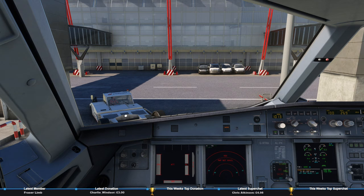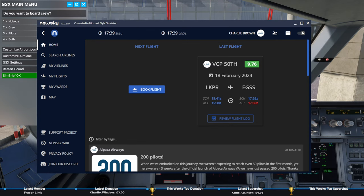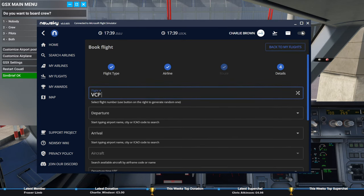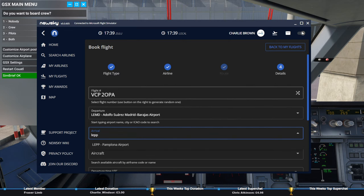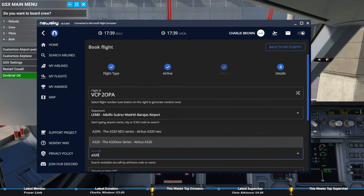Remember, we have a virtual airline now. Alpaca Airways is an official virtual airline on New Sky. So let me just get that set up here in the background. So book flight, free flight, Alpaca Airways. Alpaca 20 Papa Alpha. Departing from Madrid, we're going to Pamplona. Oh, what's the code? Lima Echo Papa Papa? Yeah, Pamplona in an A320.